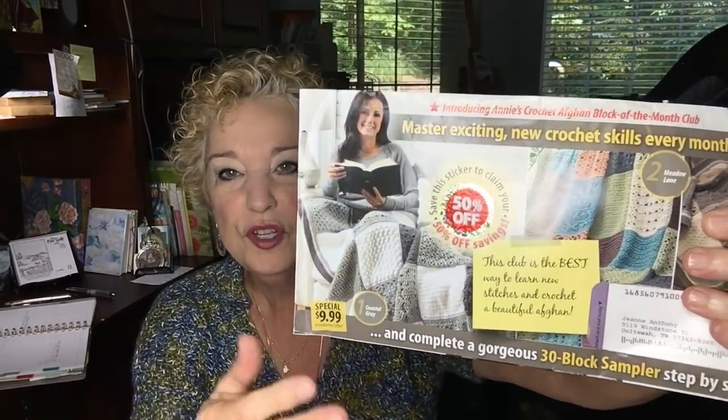So enough about Herrschner's. I hope you enjoyed that. I just wanted to show that to you because when catalogs come in, I look at all the catalogs. In fact, I have one right here from Annie's. It took a little beating in the mail getting to me, but it is a kit, an Afghan kit that you can make over a period of, I think it's 30 weeks maybe.